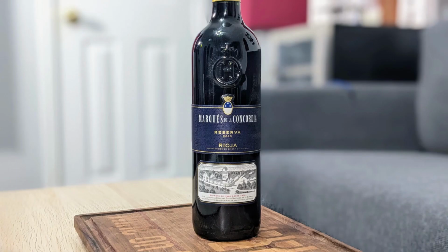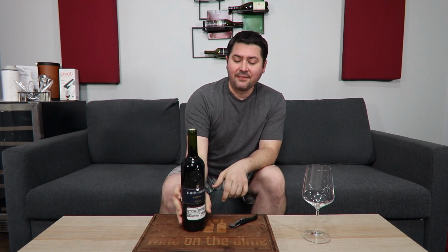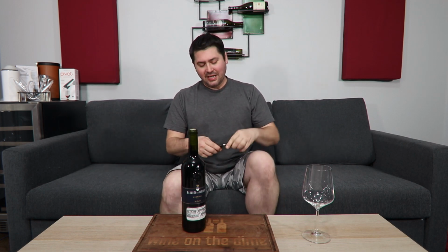Today I'm reviewing the 2015 Marqués de la Concordia Rioja Riserva. That's right, it's from the Rioja region in Spain. It is 14.5% alcohol by volume, and I paid $13 for it because I was specifically looking for the cheapest Rioja that I could find that was a Reserva. Boom. That was it, 13 bucks. The next one after that was 19, so I probably could have still reviewed it, but like I said, I wanted to go cheap today and see how it ends up working out in the glass and on the nose.